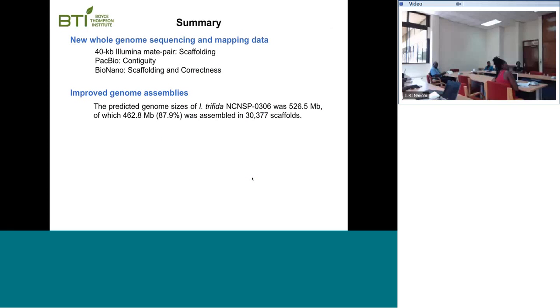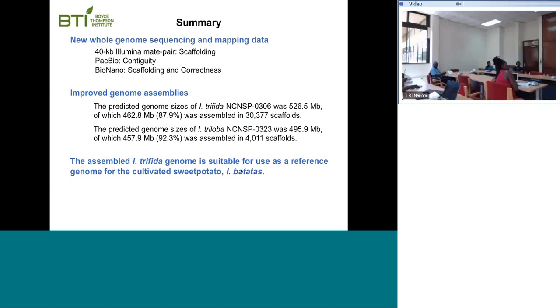This is a summary of the assembly provided by Dr. Fei. I won't go into details here, but what I would like to say is that it looks like both the trifida and the triloba are suitable for use as a reference genome for the cultivated sweet potato. And it looks like cultivated sweet potato probably consisted of two ancestral genomes, one a tetraploid trifida, and second a triloba. So trifida would be the predominant contributor to cultivated sweet potato, and triloba lesser so, but we're still exploring that hypothesis, and this would be a first out of this project.